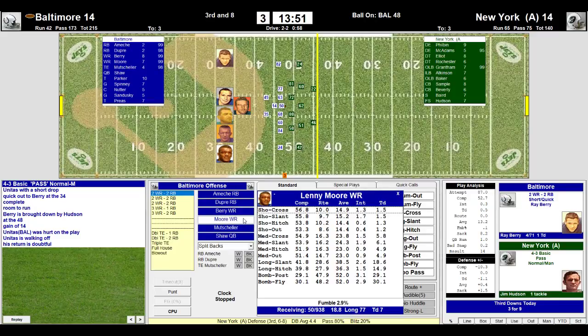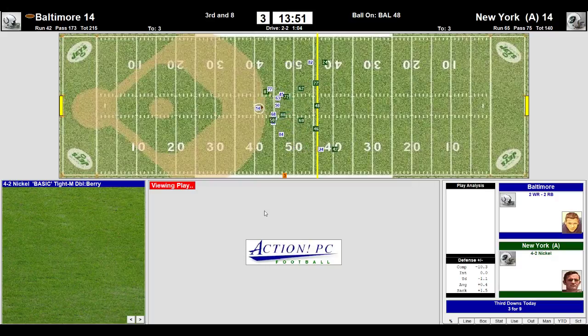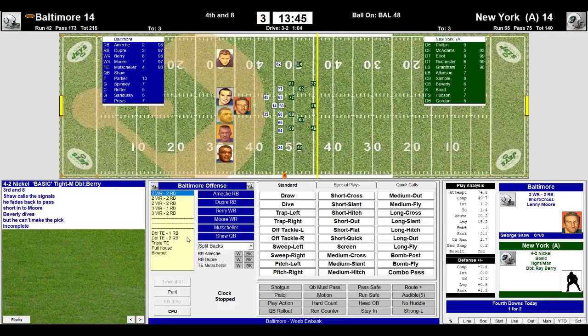He's going to look for Lenny Moore on the short cross. Shaw back to pass. He fires incomplete for Moore. Beverly on the coverage for the Jets. It will force a punt.